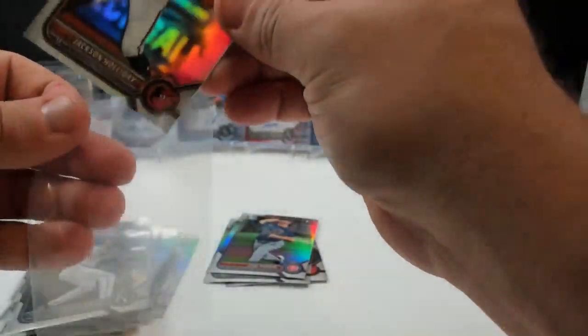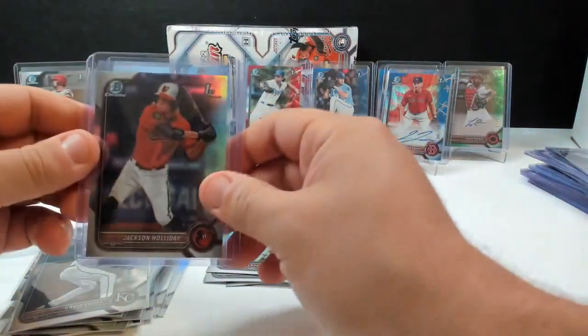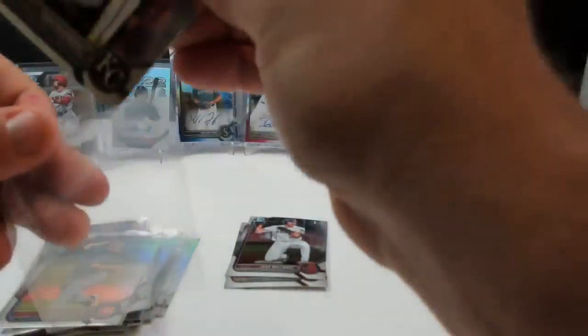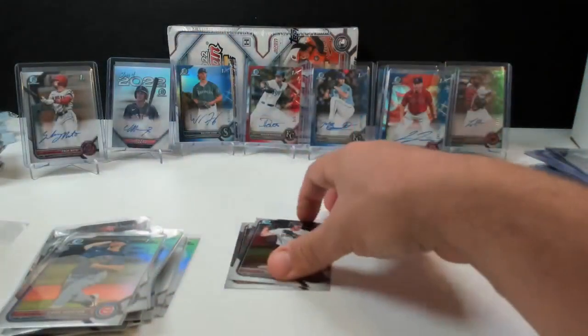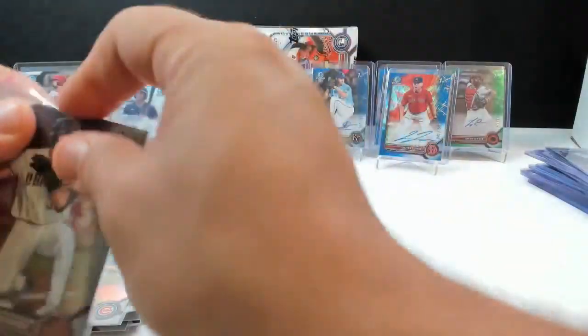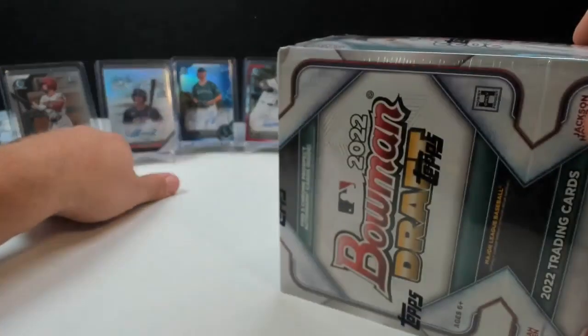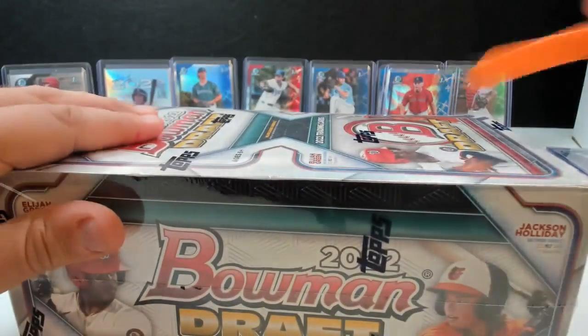Jackson Holiday. Refractor. Nice, nice, nice. Luis Bueno. Gavin Cross. Refractor. Nice one, too. He's got a really nice, sweet swing. I don't know why those lefty swings always look so nice. Anyways, let me turn this. The light's reflecting. Last box mojo.